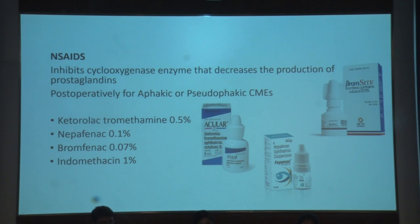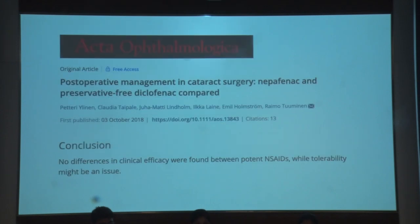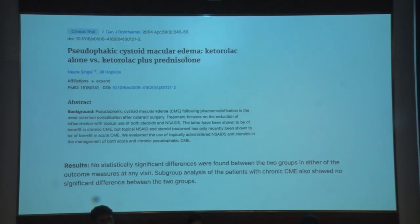Quickly, NSAIDs are, I think, the best because they inhibit the cyclooxygenase enzyme. Many papers post-cataract surgery have shown that topical NSAIDs are more effective than topical steroids in preventing PCME. The Ophthalmological journal has shown that there is not much difference between nepafenac and preservative-free nepafenac. The only thing is the tolerability is slightly better in the preservative-free. Otherwise, there is not much effect on the CME.